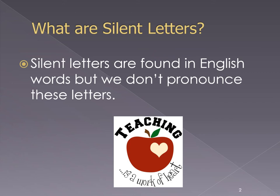Silent letters. What are silent letters? Silent letters are found in English words, but we don't pronounce these letters. So how do we know when to pronounce them and when not to pronounce them? Well, we're going to look at a few simple rules to help us identify letters in English words that are not pronounced or are called silent letters. Let us begin.